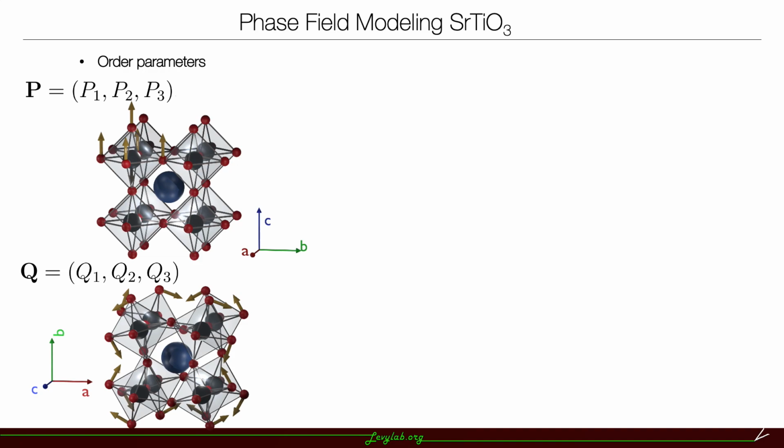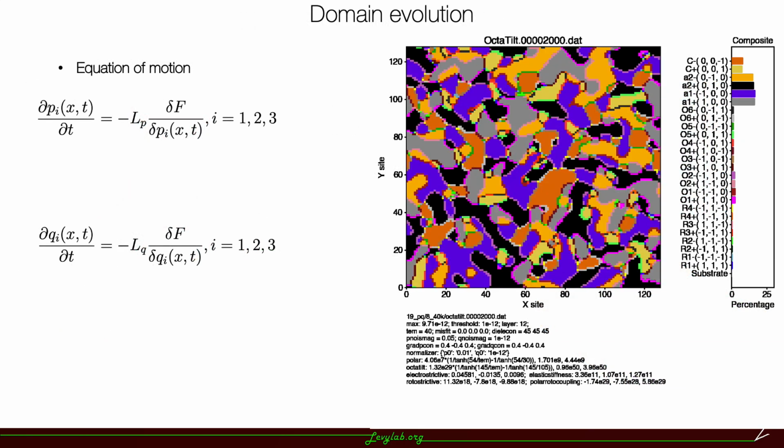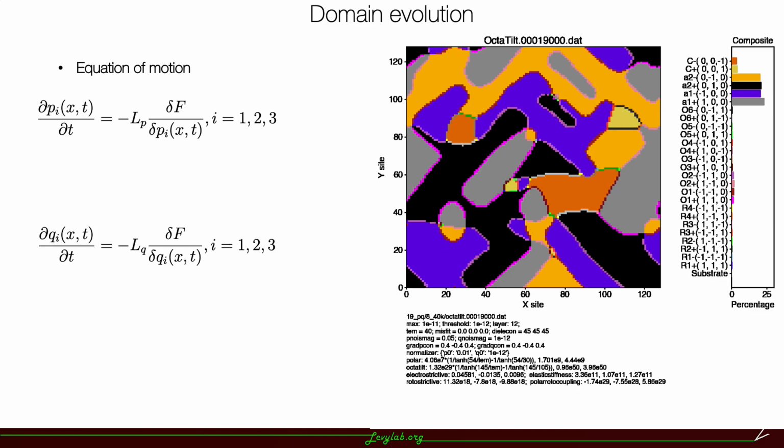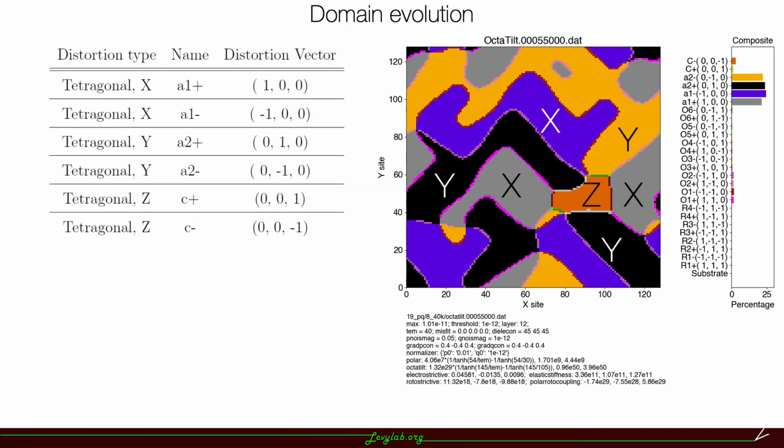We try to employ phase field modeling for strontium titanate. To do that, you track the relevant order parameters for strontium titanate. Here we have the polarization order parameter P and the antiferrodistortive order parameter Q. You allow the system to evolve, you specify some initial condition, and you get the final order parameter after thousands or tens of thousands of evolution steps, and then you obtain the final domain morphology. If there's no charge distribution and no applied strain and so on, then this is what we got for strontium titanate at 40 kelvins: mostly X, Y, and Z domains, which is what we expect.